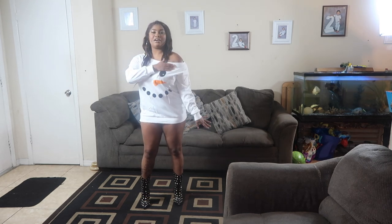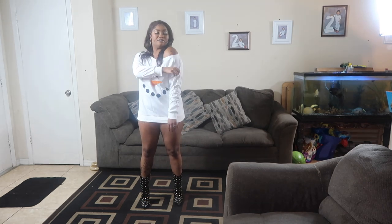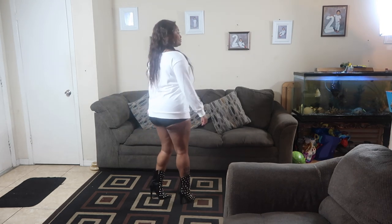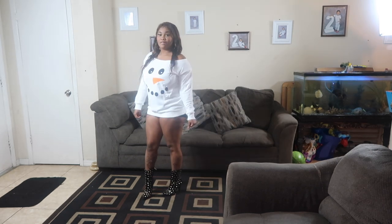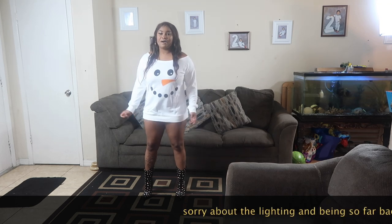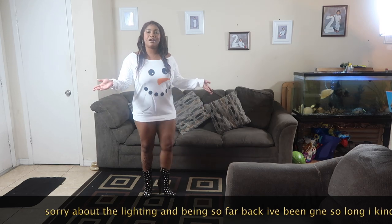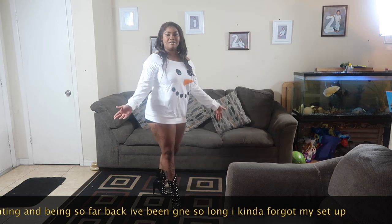Okay, and then I got it hanging off one shoulder, but you can also hang it off both of your shoulders. But I like it like that. I hope that I don't get in trouble by this video and they think that I don't have shorts on, because I do. This is how I will wear it, or I wear it with some tights or some pretty jeans or whatever.